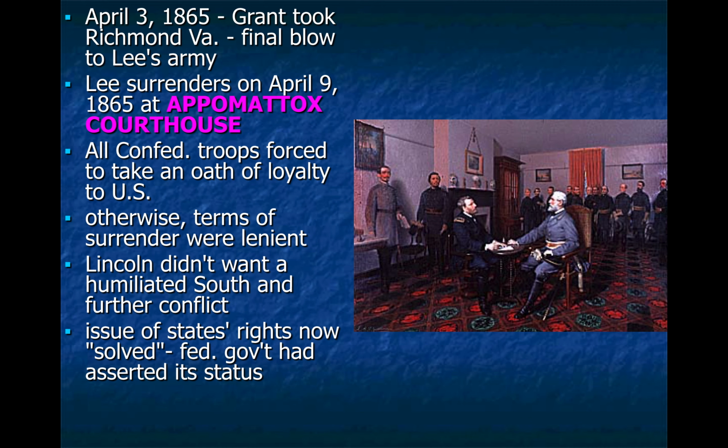The issue of states' rights to choose whether they want to have slavery or not have slavery is solved. The states' right to choose slavery is revoked. And the 13th, 14th, and 15th Amendments to the U.S. Constitution are issued shortly thereafter. The 13th Amendment outlaws slavery.